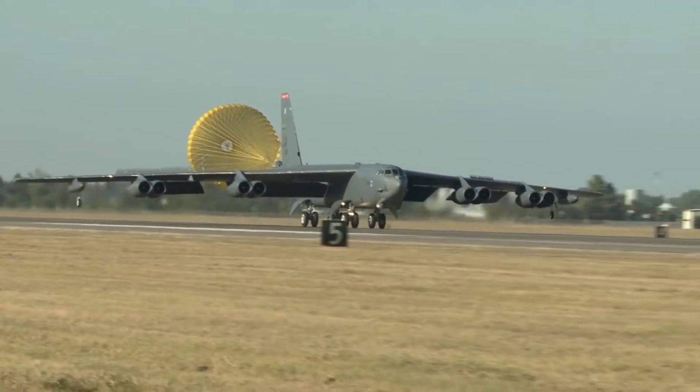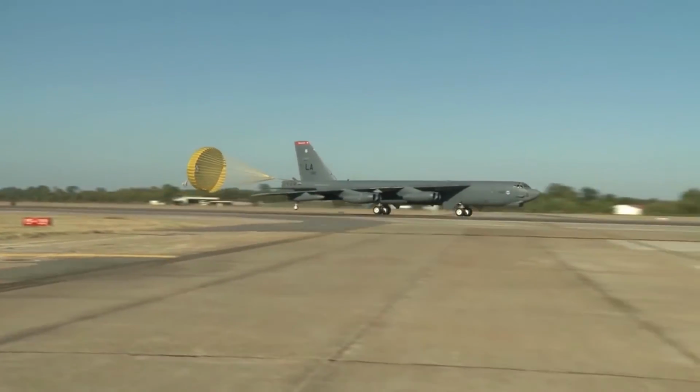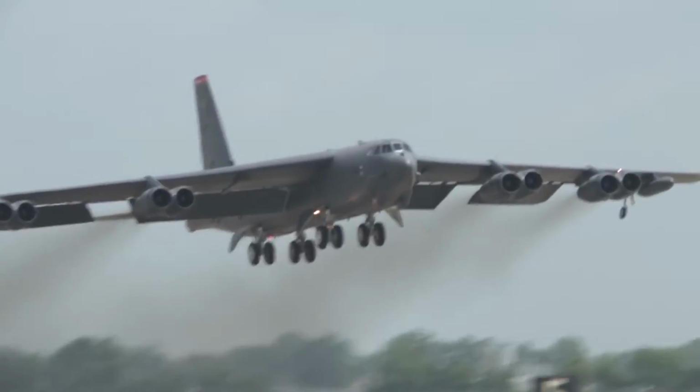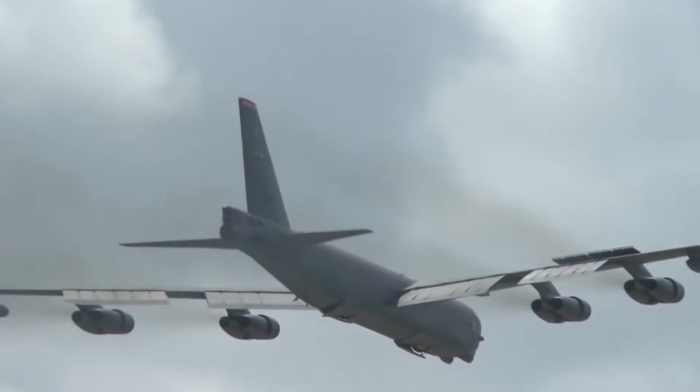B-52 Stratofortress. The B-52 is a long-range heavy bomber that is able to participate in and complete a wide range of mission sets. During conflicts, the B-52 can provide close air support, strategic attacks, surveillance, and counter-air and maritime operations.